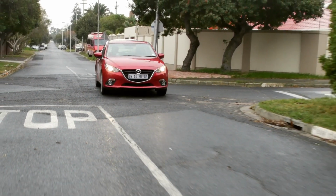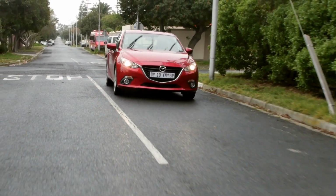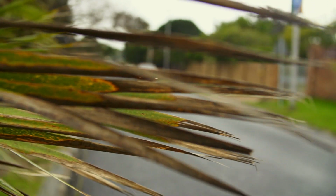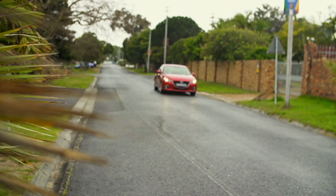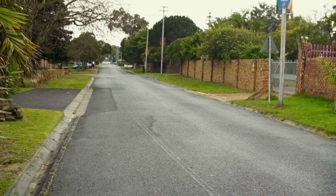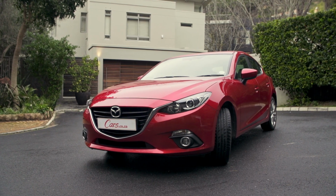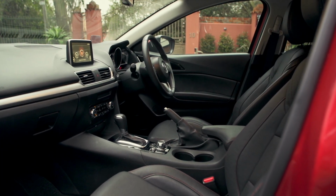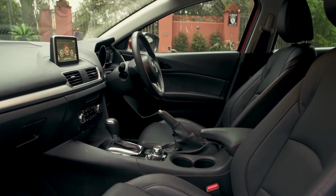With 6 airbags, comprehensive active safety features, and generous specification, the Mazda 3 2-liter Astina compares favorably to its rivals at 357,600 Rand. It really is a premium and well-specced car in a segment where some of these features will cost you dearly on the options list.